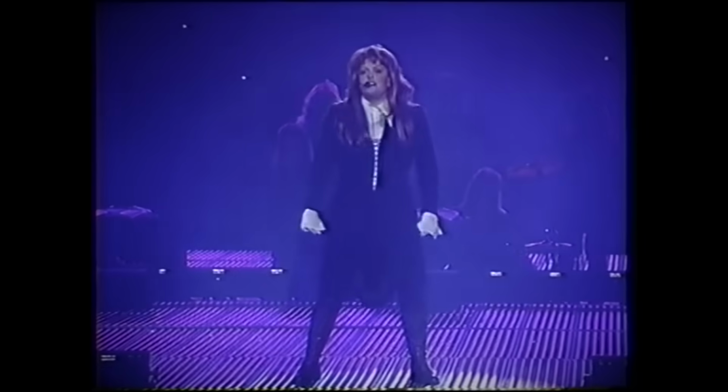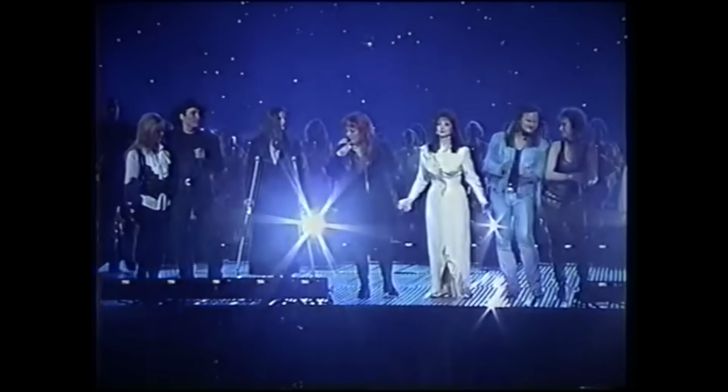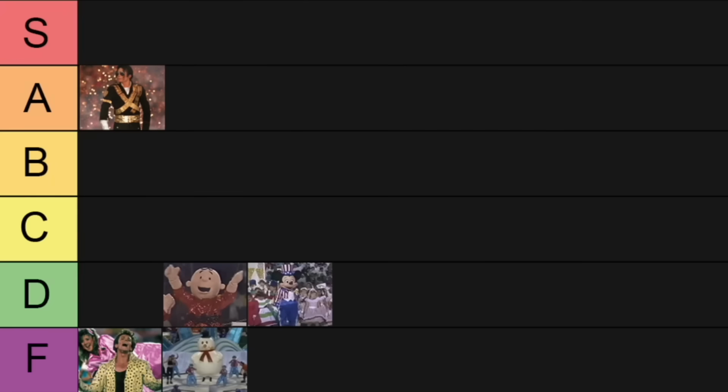If you're a mid-90s country fan, then maybe this is your thing. But we are still talking about the Super Bowl here, so following Michael Jackson with a set list that's straight out of the speakers at Cracker Barrel is just a little underwhelming. Turn the jukebox up, throw some sawdust down. We'll place them comfortably in the D tier.